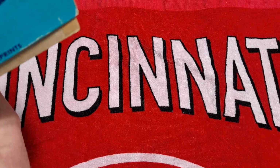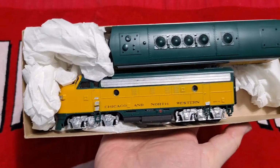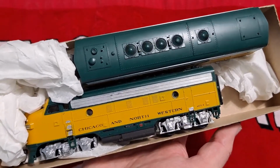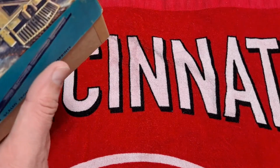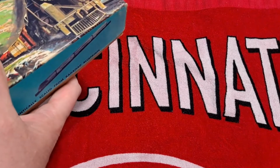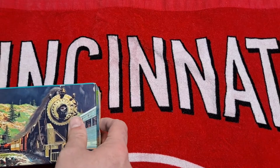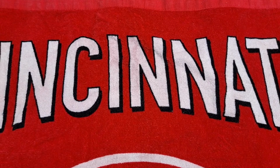Alright, and here's some more Chicago Northwestern, if I can get the box off. Right here. Now these are dummies. There's an A unit and a B unit. These are non-powered. Alright, if I can get that box back on there. Let's set that aside.